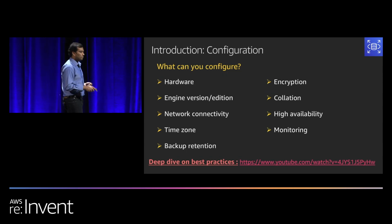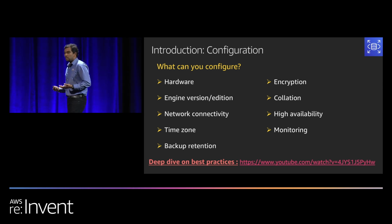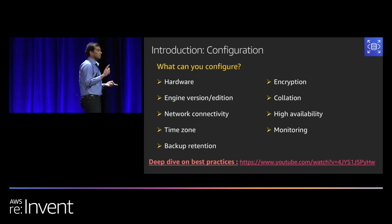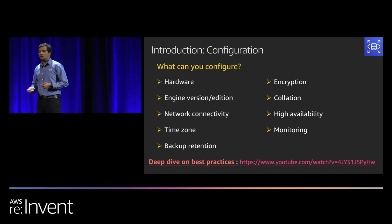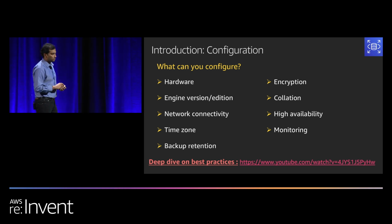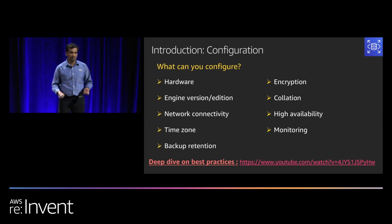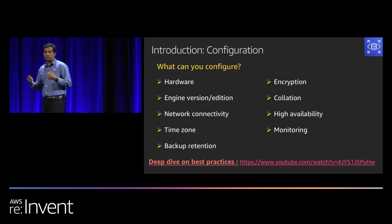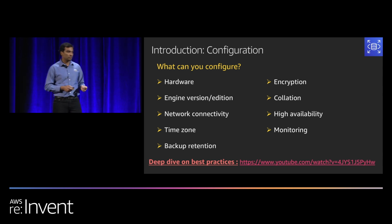Given that RDS does all of this, as a SQL Server DBA or a system owner, what is it that is in your responsibility? Apart from the schema design, the performance tuning, the user administration, access management, all those things, there are also quite a few configurations that you need to configure in RDS. Now, we set up and operate the instance based on those configurations. So it's really important to understand what these configurations are and how you can configure those to make sure your database meets your business requirements.